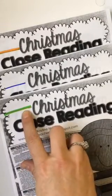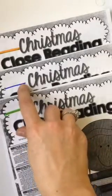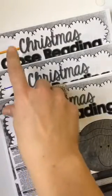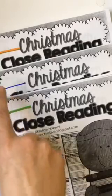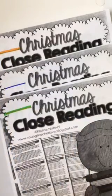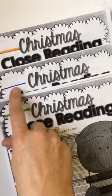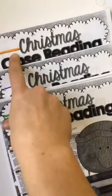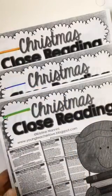This is a green packet. So if you are in the green group, you get a green packet. A blue packet is for the blue group, and an orange packet is for my orange group. Please put your name on top of the line. So remember, if you're a green group, you get a green packet. If you're in the blue group, you get a blue packet. And if you're in the orange group, you get an orange packet. Let's take a look at what's inside our packets.